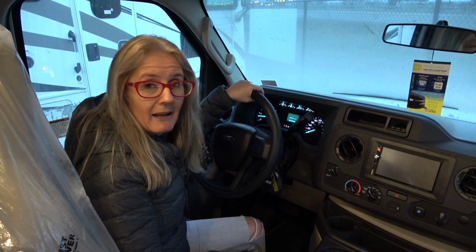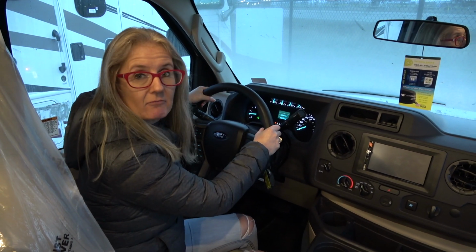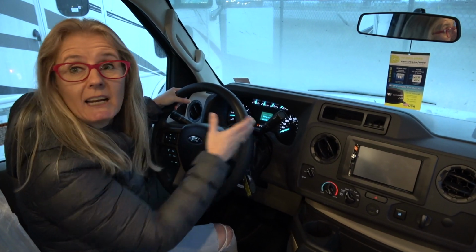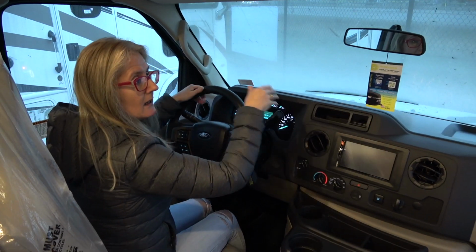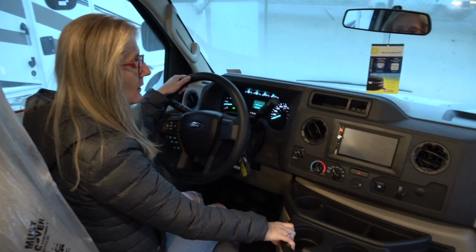Yet this is small. I don't drive the Beaver, but I would drive this. It's like driving a cube van, and I'm pretty sure I could drive a cube van. I never have, but I could, right? So comfortable seats, lots of leg room, easy to see, good mirrors, excellent place for my coffee to go.